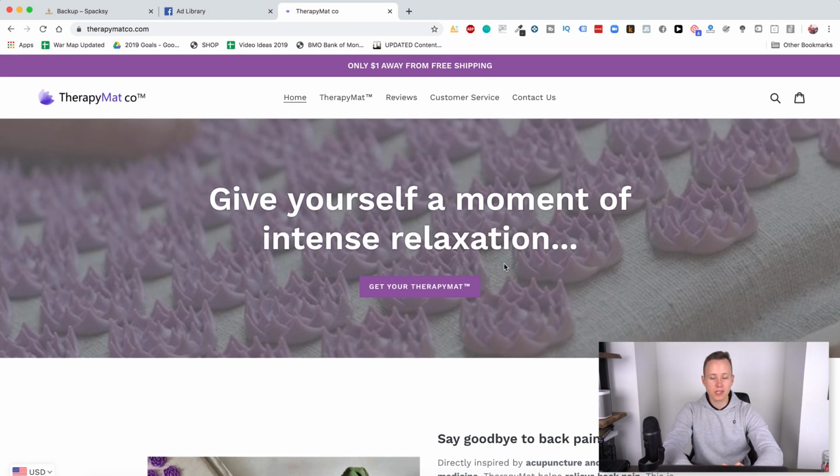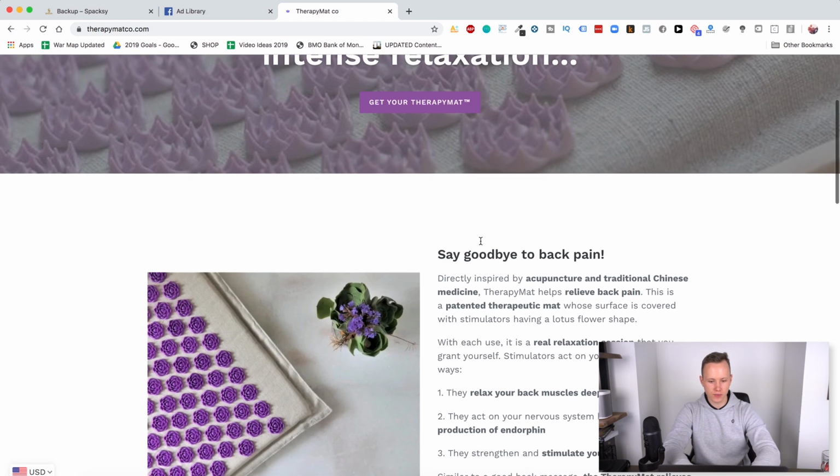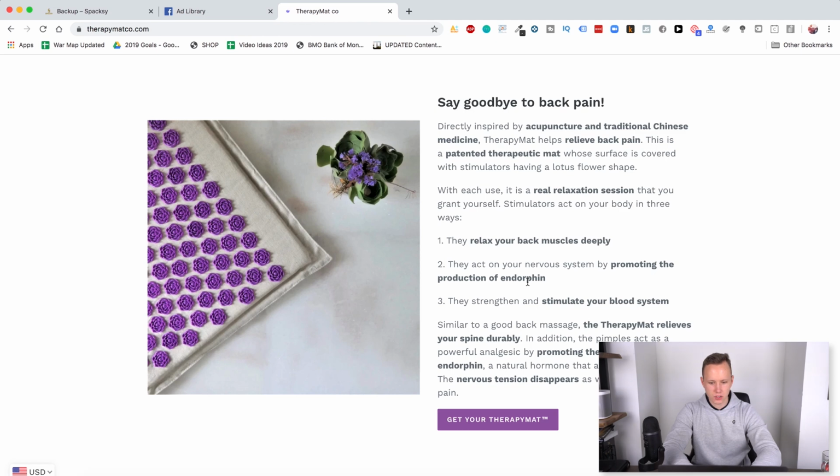Give yourself a moment of intense relaxation. This is what I meant for the other store that we just saw, the Addictive Adventure. Say goodbye to back pain. Get your therapy mat. All right.